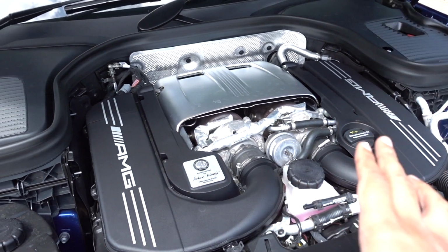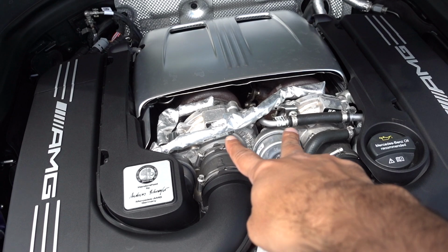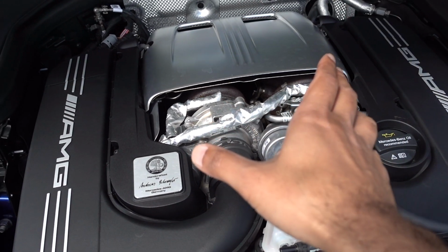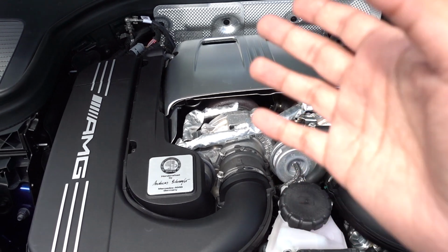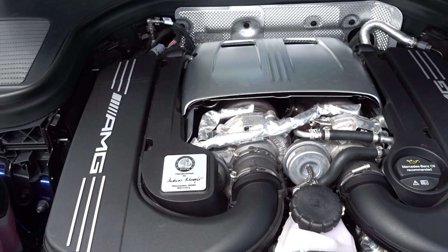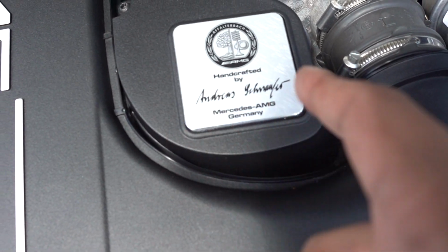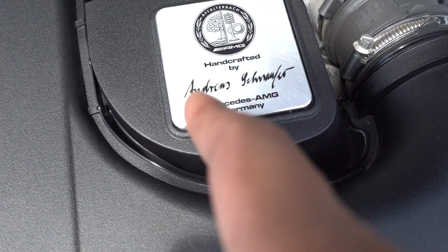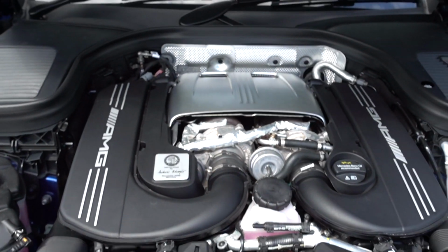AMG power plant. So this is a 4-litre twin turbo V8. You can see there are the turbos right there. There's one, there's the other one, right in the middle of the V, so it literally just forces the air straight into the engine block and you get the power straight away without hardly any lag. Obviously it's an AMG engine. It's obviously handcrafted by this guy.